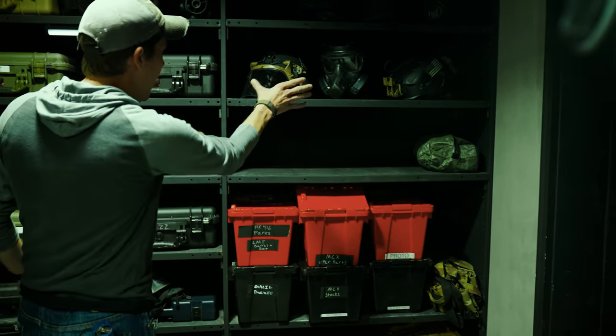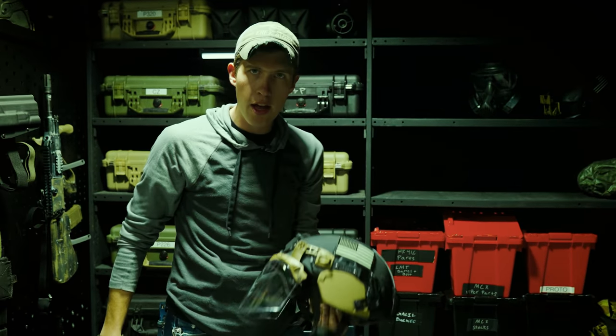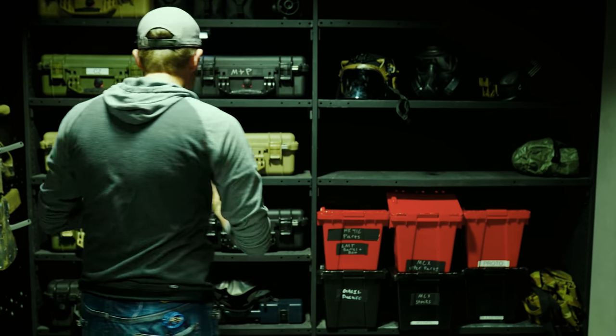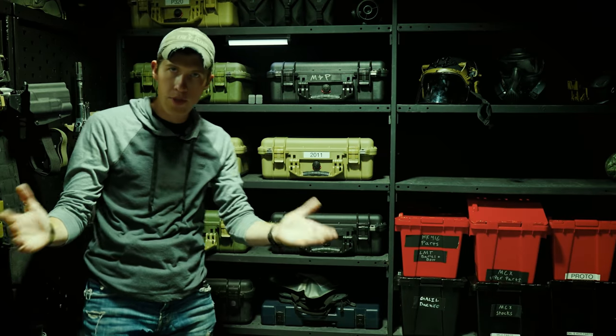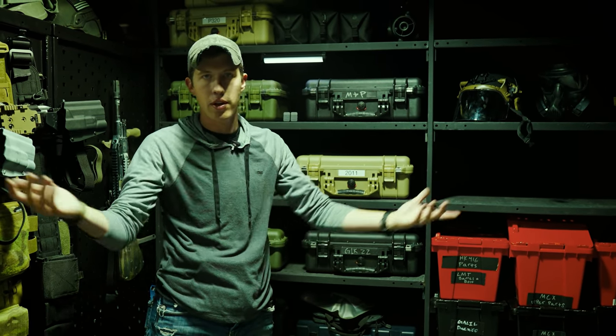ACR parts, helmets, full-built Chad helmet. Some of you guys will know what I'm talking about. And then we also have some pistols. So primarily we shoot Glocks. You guys have seen a lot of Glocks in our videos. I'm a big Glock guy. I mean, I really don't care what pistol I have.